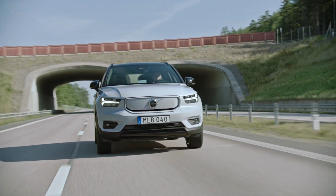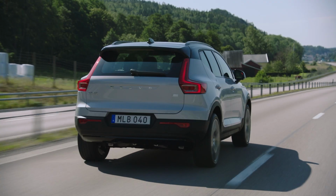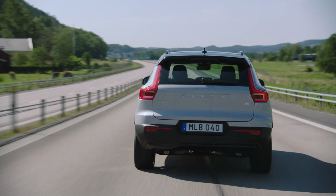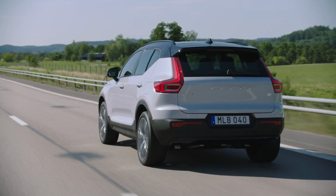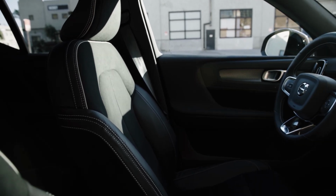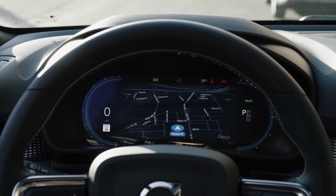But even the regular gas XC40 is a great SUV with a very comfortable ride, lots of great features and technology, and plenty of interior space too. Unlike a comparably priced BMW X1 or Mercedes GLA, for example, you get a lot more interior space and a very generous sized cargo area too.